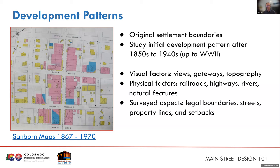This is actually my hometown in Poteau, Oklahoma. This is a Sanborn map, and these are very rich documents. They were done between one year and five years apart, depending on the location and how much has grown over the period of time. They want to capture growth.